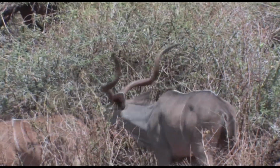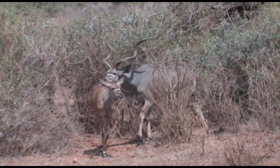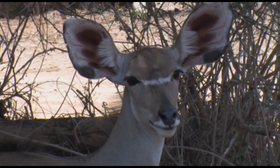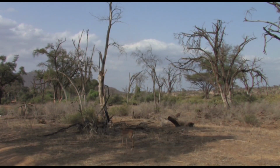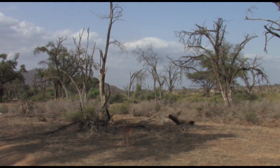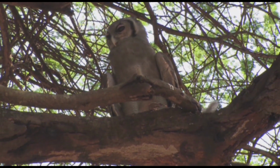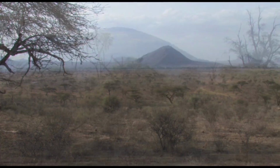A greater kudu keeps an eye on his harem. There are other kudus present in the bushes, but they aren't always easily spotted. A giant eagle owl is perched in a tree. The viewpoint offers a beautiful panorama of the breathtaking landscape of Samburu and Buffalo Springs.